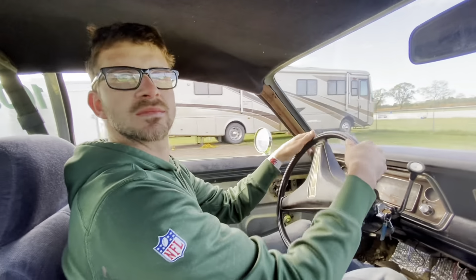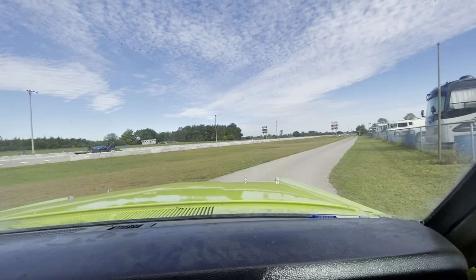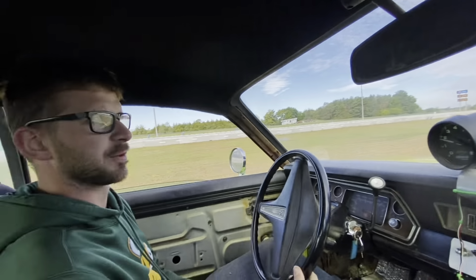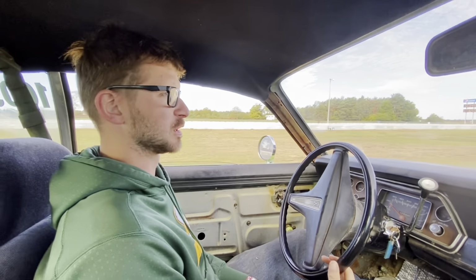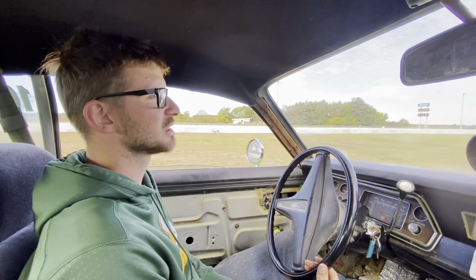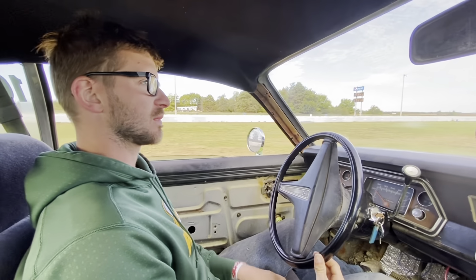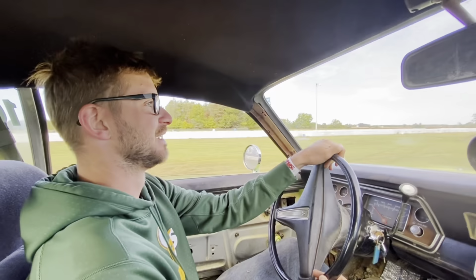Yeah, good morning. It's just after 10. We got the car. We're going to take it and warm it up a little bit. Beautiful day. It's going to be a little crisper than normal. I think by 11 it's supposed to be mid 60s, low 60s. We'll see how we do in the cooler weather. But the car doesn't seem to care too much.